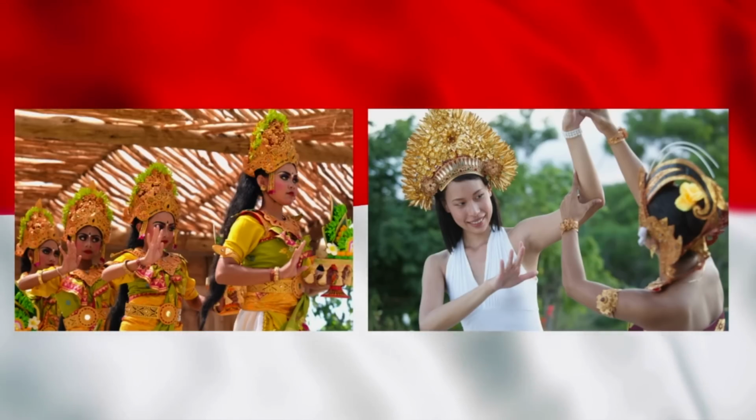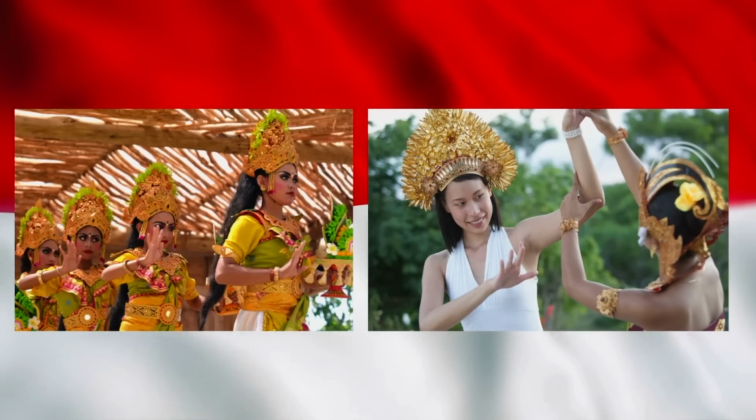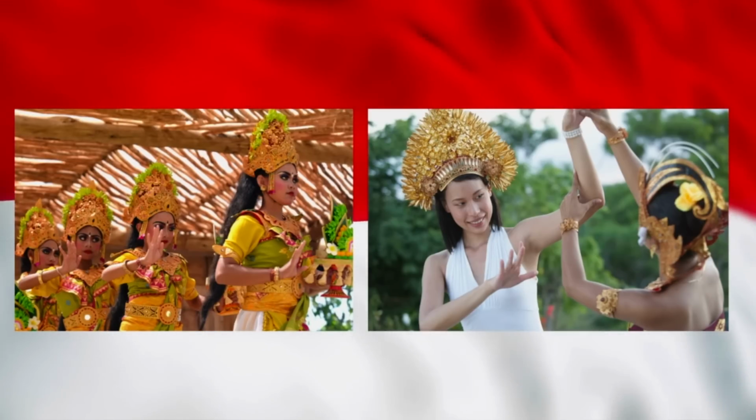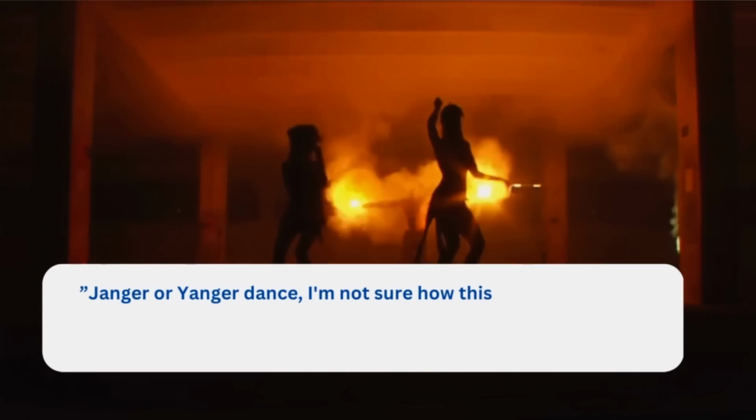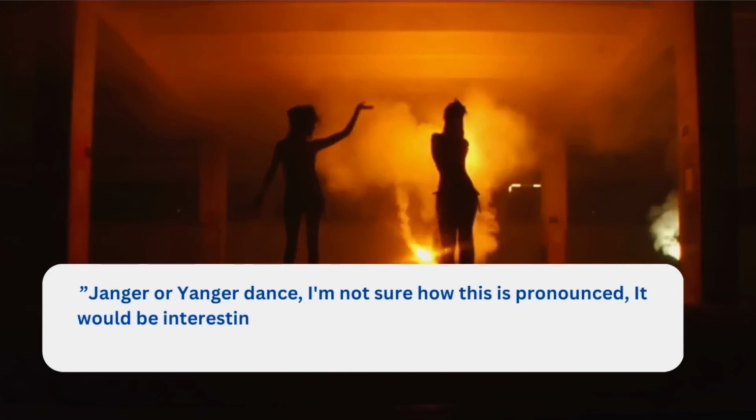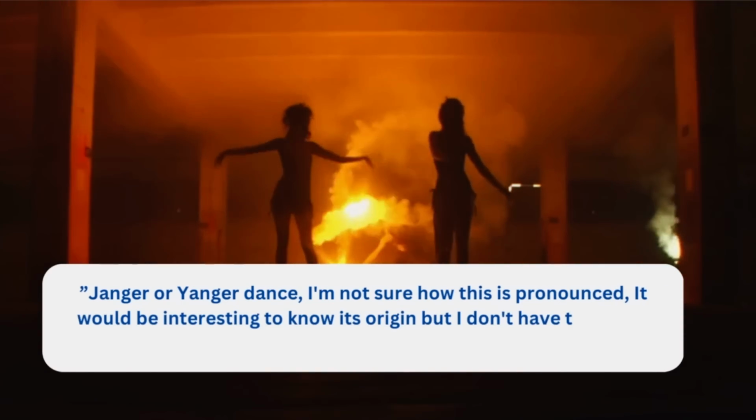For the third task, I had to read about the Jenga Indonesian dance, still on the same website. I wasn't sure if it's pronounced as Yenga or Jenga, and I said that on record. Something along the lines of Jenga or Yenga dance, I'm not sure how this is pronounced. It will be interesting to know its origin, but unfortunately I don't have too much time right now, do I? Then I continued with the task as instructed, which was reading.